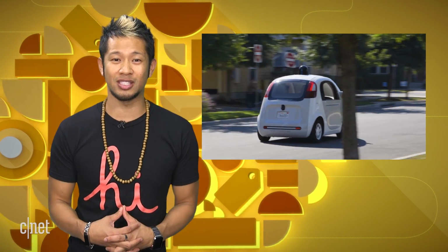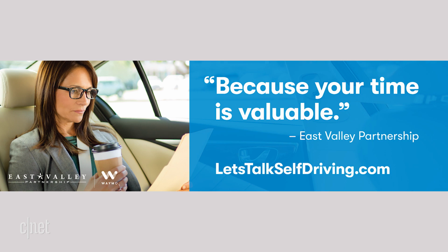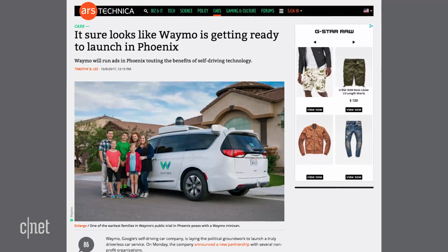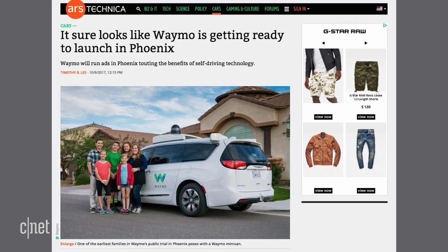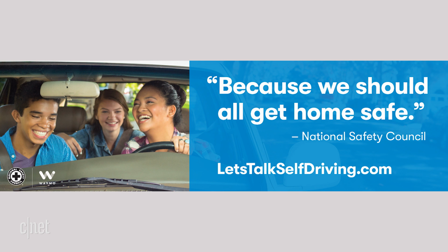And finally, Google's Waymo is launching a self-driving awareness ad campaign titled "Let's Talk Self-Driving" that will be rolling out to Arizona first. Now, Waymo is rumored to be launching the first commercial ride-sharing service powered by Waymo self-driving cars, with no human safety drivers on board sometime this fall, with Phoenix being its testing ground. It partners with Mothers Against Drunk Driving, the Foundation for Blind Children, and the National Safety Council with very positive messages. But you know what?